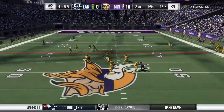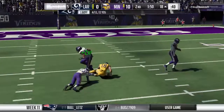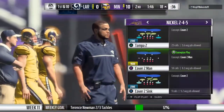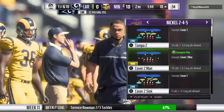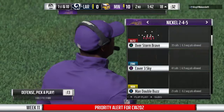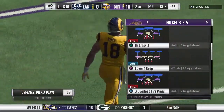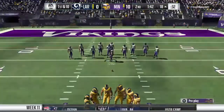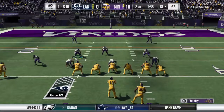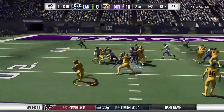Here we go on 4th. Goff. Over the middle, that's hauled in by Cup. And he gets this one all the way down inside the 20-yard line. It's a gain of 24 that time. And it'll be first down Rams. Back to the ground game here.